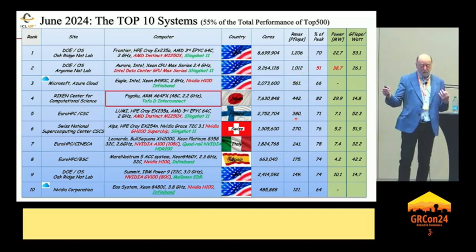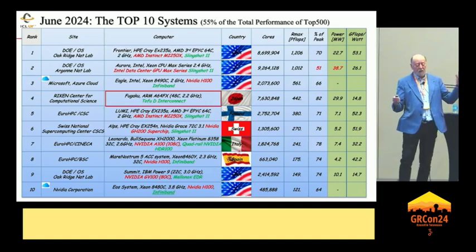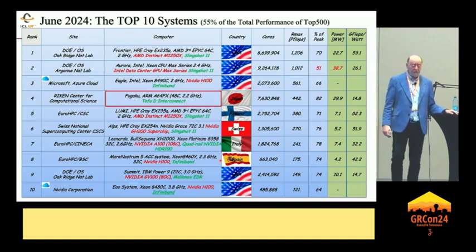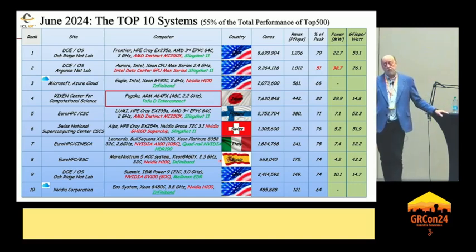Some of the other machines you could see, the US has 5 machines on the list, Japan 1, Finland, Switzerland, Italy, and Spain round out the list. There are two machines that are provided by cloud vendors. One's Microsoft at position number 3, and at position number 10, the machine at NVIDIA is also used for cloud-based services. So they put together a machine, ran the benchmark on their cloud, and submitted it to us.